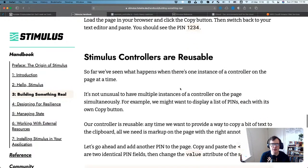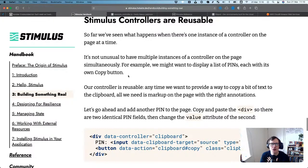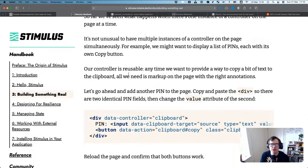Cool. Stimulus controllers are reusable. So far, we've seen what happens when there's one instance of a controller on the page at a time. It's not unusual to have multiple instances of a controller on the page simultaneously. They're reading my mind with these docs. For example, we might want to display a list of pins, each with its own copy button. Our controller is reusable. Anytime we want to provide a way to copy a bit of text to the clipboard, all we need is markup on the page with the right annotations.